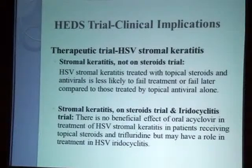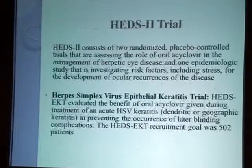In practical terms, if the patient has herpetic disease, stromal keratitis without epithelial involvement, you can use topical steroids. You do not have to give acyclovir cover, but if you have a strong suspicion of associated keratouveitis, you can give oral acyclovir. Topical acyclovir is not that useful.